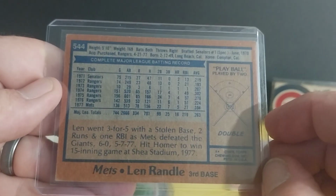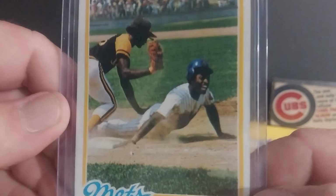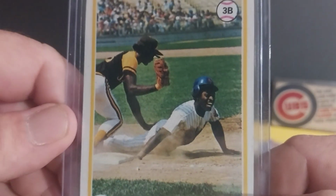Here's the back. So yeah, pretty good looking picture.